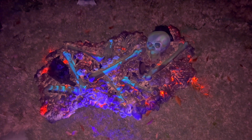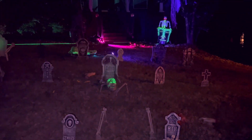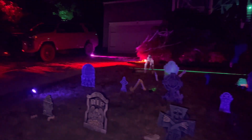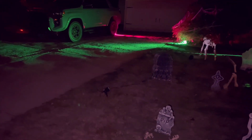Now, here is a prop that I built for almost nothing, and it's a burning bones prop. There's several very inexpensive gravestones here that were all just staked into the yard, nothing fancy or expensive there.